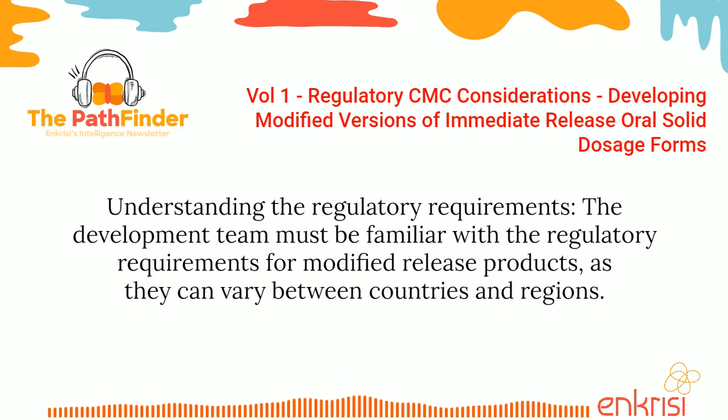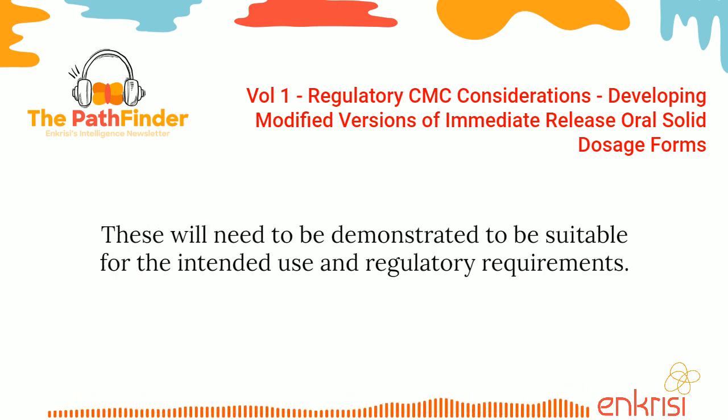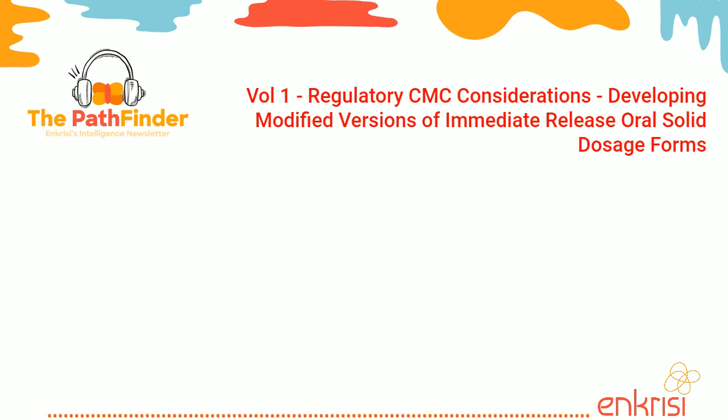Understanding the regulatory requirements. The development team must be familiar with the regulatory requirements for modified release products, as they can vary between countries and regions. CMC considerations. The development team will need to consider the formulation, manufacturing process, and analytical testing methodologies used for the modified release product. These will need to be demonstrated to be suitable for the intended use and regulatory requirements.